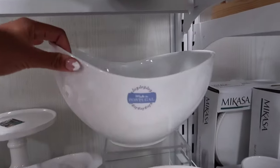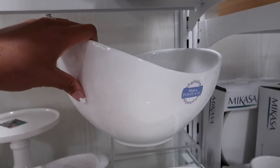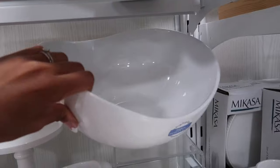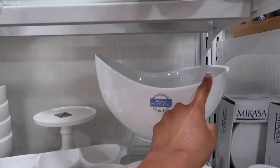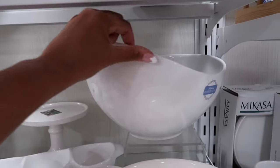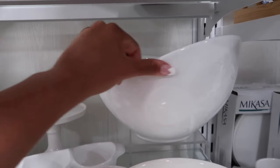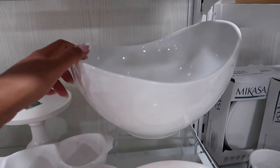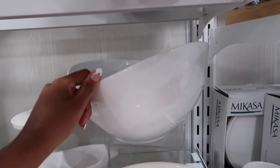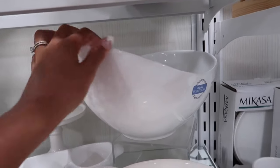I love this bowl right here, and it's only $9.99, and it would be a perfect serving bowl. It's really heavy. I just don't like how the shape is not symmetrical. That would actually bother me. I don't know why. I feel like I would use this for salads or serving stuff when friends come over, but I just can't deal with how not symmetrical this is. That would actually bother me.